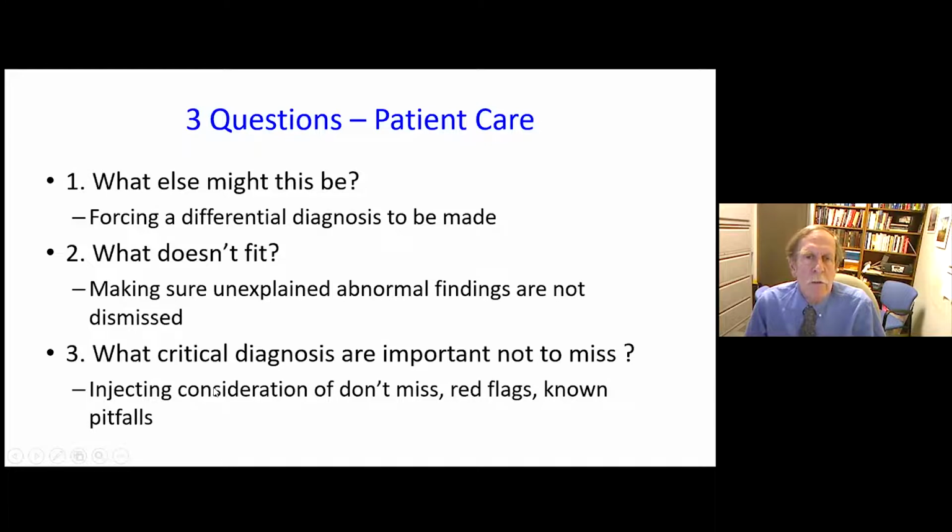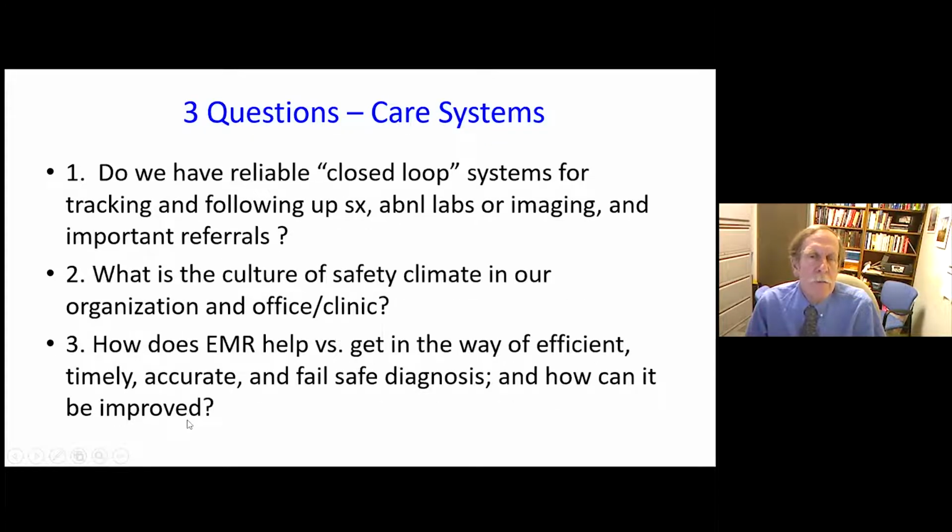And then I have 3 questions related to the care systems we work in. Do we have a reliable closed loop system for tracking our results? When we make a critical referral, say we send somebody to dermatology for a mole that looks suspicious, do we have a way of making sure that patient got seen and we get the results back, or a lab test?